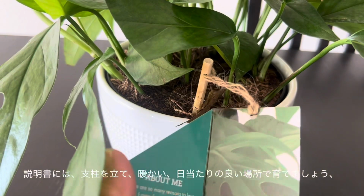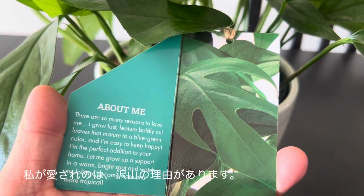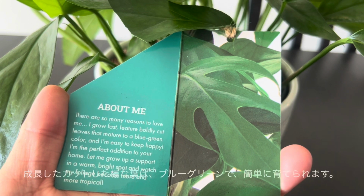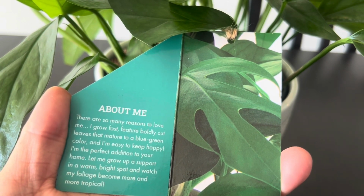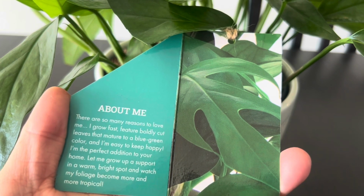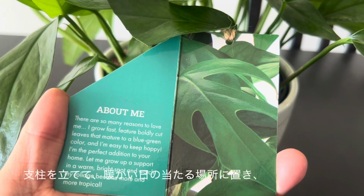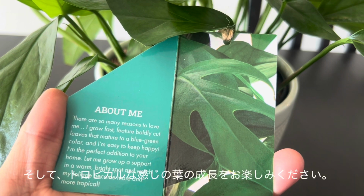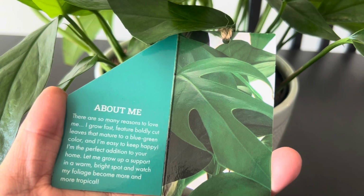So this label says about me: there are so many reasons to love me. I grow fast, feature heart-shaped cut leaves that mature to a blue-green color, and I'm easy to keep happy. I'm the perfect addition to your home. Let me grow up a support in a warm, bright spot and watch my foliage become more and more tropical.